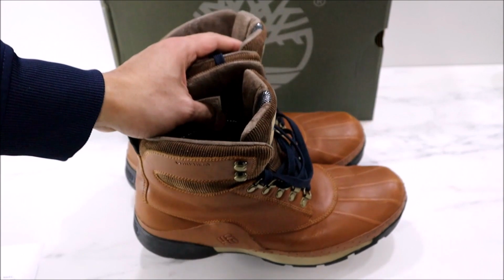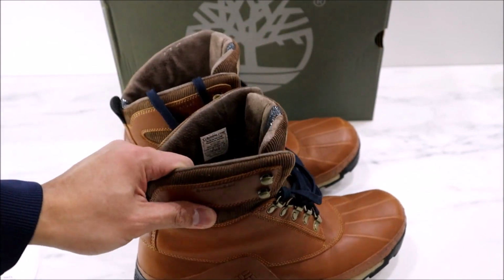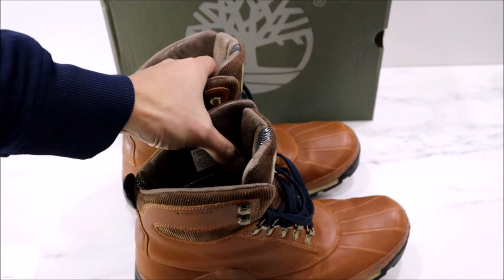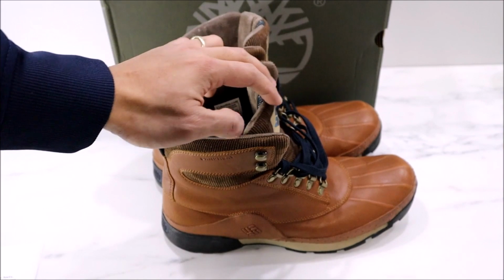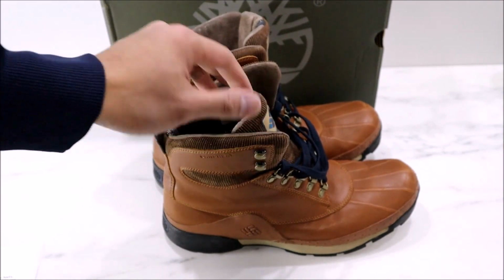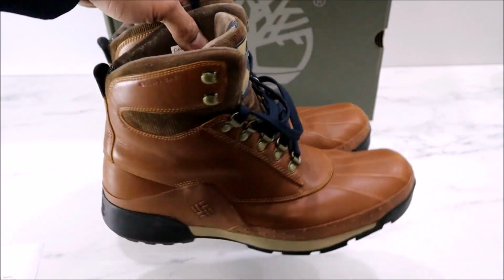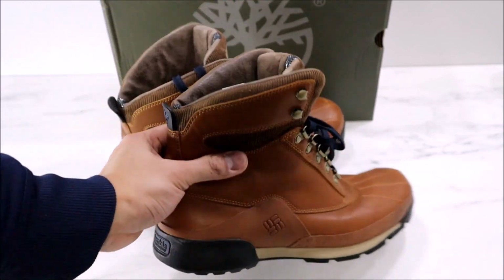They kept my feet really warm, and the only thing I've noticed is that after wearing them for about 6 hours, my feet got really sweaty. That's the only thing I noticed about these boots. Also, they are quite affordable. I paid about $100 for these boots from Columbia, and they look really nice, really cool. I like that nice brown tan color.